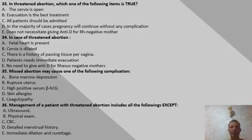Question number 37. During the first and second trimester of pregnancy, the most common pathologic cause of vaginal bleeding is: hydatidiform mole, abruptio placenta, ectopic pregnancy, abortion, uterine rupture. The answer is D. Abortion.